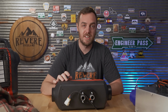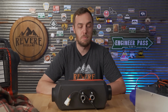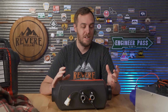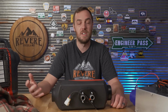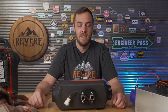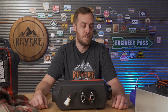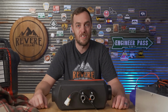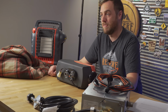I put a couple of these together earlier in the year, and one of the comments that came up a lot was about the smell of diesel when it burns. Now, when you first start this up, it does smell really strong, but after a few minutes that goes away, and then you really don't notice it for the rest of the night, especially when you're inside the tent. You don't smell it at all. But what does stink is the fuel itself, the diesel fuel. It reeks, and unfortunately I spilled some in the back of my 4Runner, and it soaked into the carpet, and it smelled for weeks afterwards.